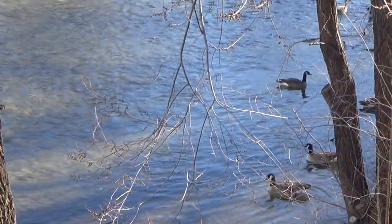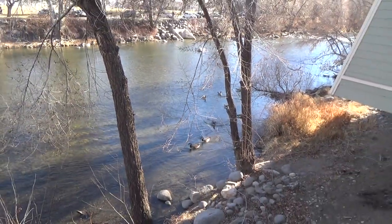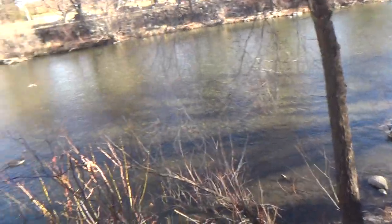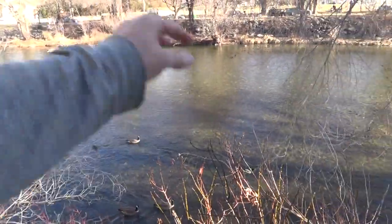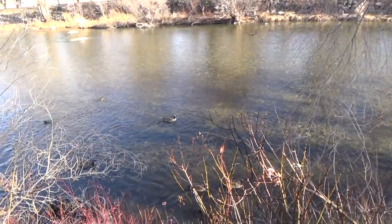Oh, we got some Canadian geese here too. Look at them. Sometimes I've seen like 18 out here at one time in a little flock, and then they fly off. And then we've got some other mallards. Those are mallards there. And then there's some other ducks that come along here, and they dive down and they feed down along the bottom. That looks kind of cool when they're doing that.